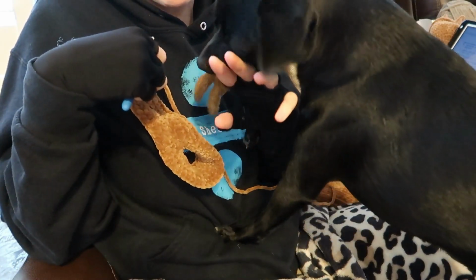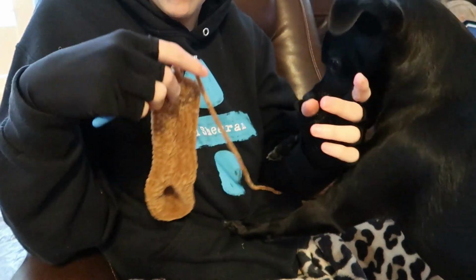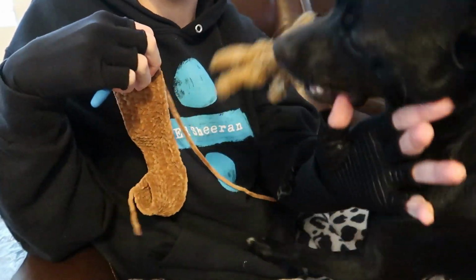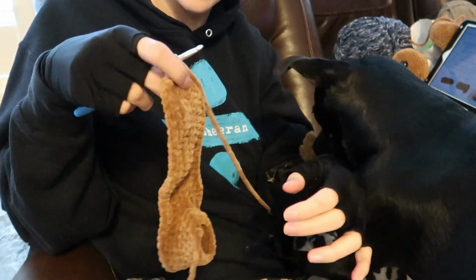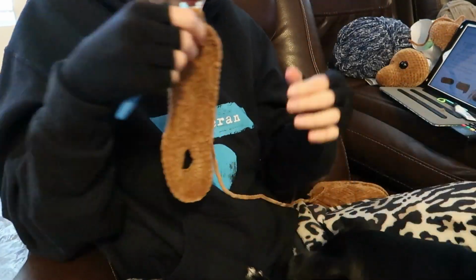Okay, so Bruno is all up in my business trying to get me to play with him. So I will be doing that while I'm also still crocheting. And this is what the body is looking like right now. It looks funky, but I'm about to do rounds of just single crochet now.